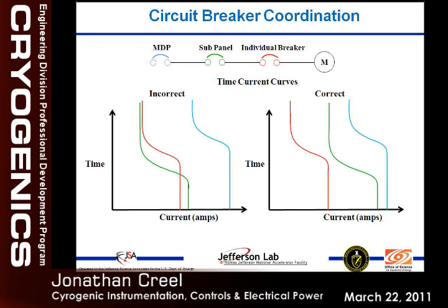And a lot of times, depending on who's putting the breakers in at the time, they may either just pull it right out of the package and stick it in the panel, or if they've seen nuisance trips in the past, they may turn the dials up once they install it into the panels. And what can happen is you always want the breaker that's closest to the load to trip. Obviously, that's a no-brainer scenario.